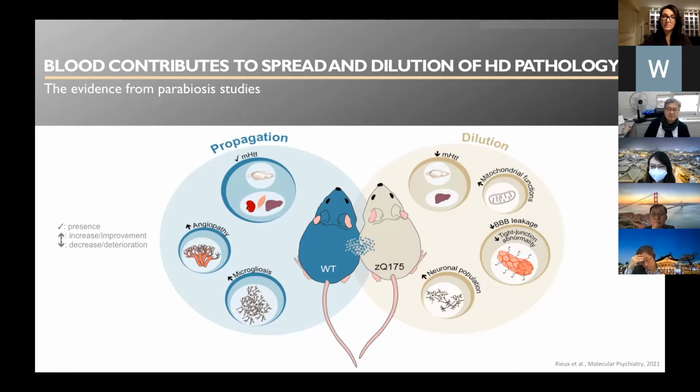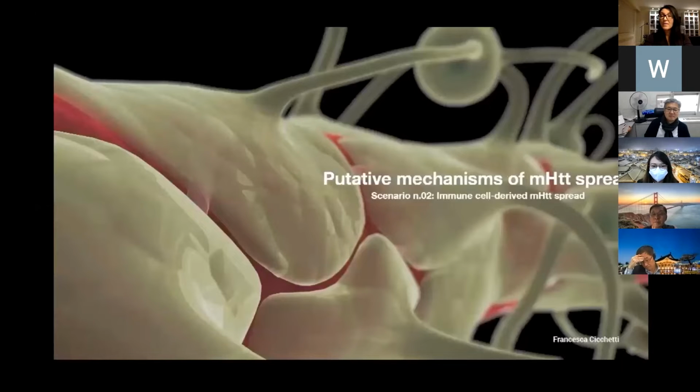with wild-type blood. So we have two theories about this that we think is very important, because now we became very interested in the crosstalk between the periphery and the central nervous system. And the first theory that we have is the following.